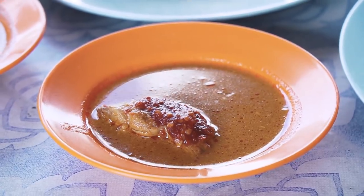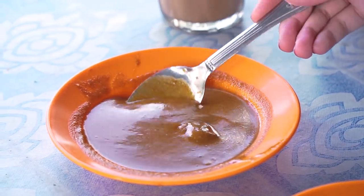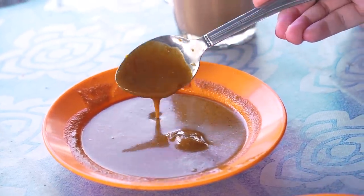I think it will go best with curry. Let's add curry. It's so much better with the curry. It makes the curry taste a bit more buttery and fragrant. Let's try the beef rendang. The consistency of this beef rendang is relatively thicker than usual.